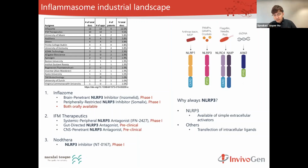I believe one reason why scientists focus on NLRP3 is because of the availability of tools and platforms. Compared to other inflammasome sensors, which require the transfection of intracellular ligands to get activated, the NLRP3 activation system is easier to handle. There are simple extracellular activators available. You add it to the cells, supernatant, and it works. So this causes a study bias towards NLRP3 and it attracts more resources to NLRP3. But I believe later, if we have better systems for NLRP1 and NLRC4, these proteins will also catch up to NLRP3.